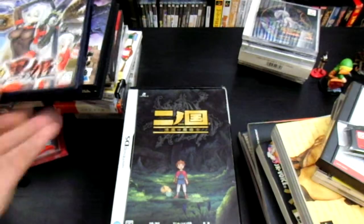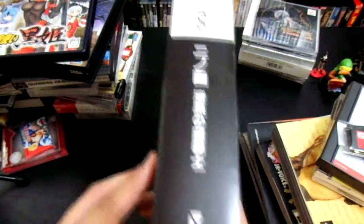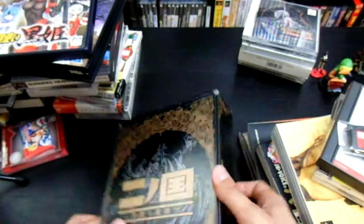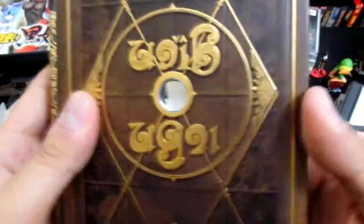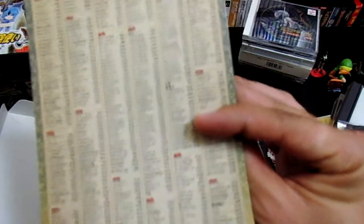$5. And I was really excited about this, the Ni no Kuni Nintendo DS. I guess this is the limited edition. This was $5. Really big box. Doesn't really come with too much, other than the nice looking box and this book. This particular copy is in okay condition, but the book's pretty nice. It's got a lot of detailed information, artwork, so not bad. Card with a lot of different information, and the game itself.